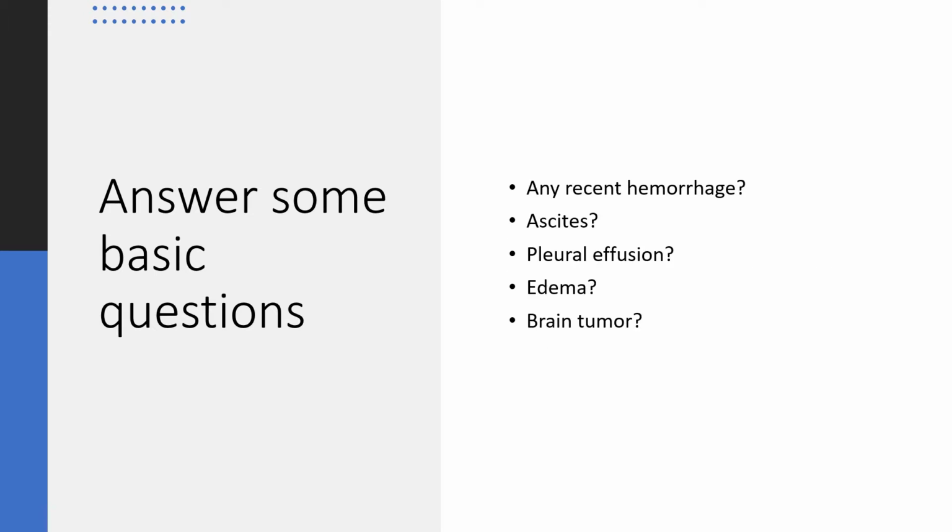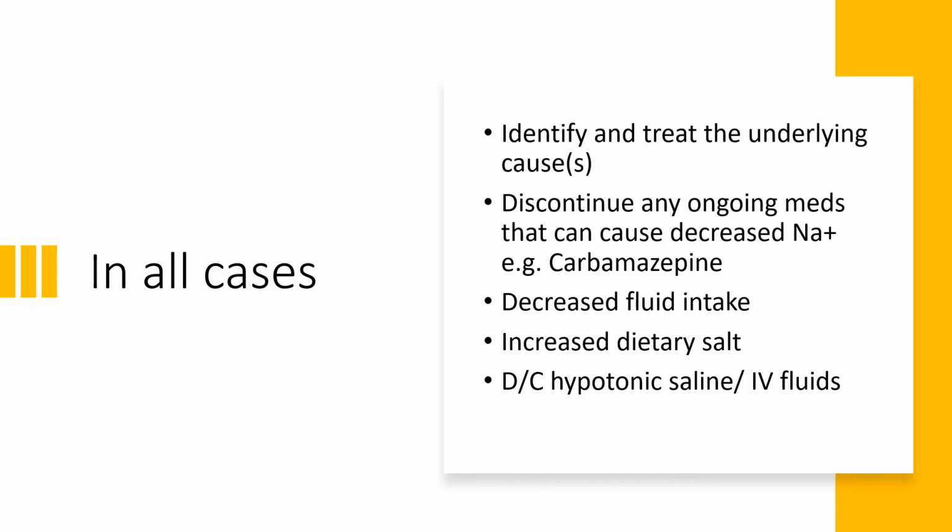Still on some basic questions: any recent hemorrhage, so hypovolemic hyponatremia, so we'll look for blood transfusion. Ascites, maybe liver cirrhosis is here, pleural effusion somewhere, edema, we're dealing with heart failure, because if we don't tackle the root cause, we will not win the battle. And of course, do we have a brain tumor somewhere? We need to answer all those questions. In all cases, we must identify the underlying causes and treat them. Without that fundamental pattern of treatment, we are not going to get a cure.